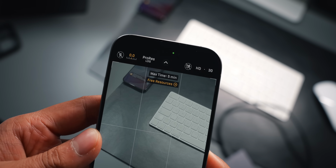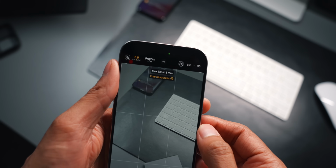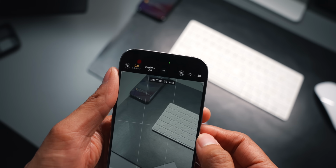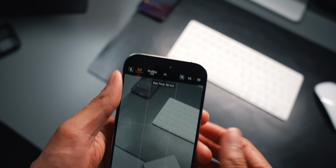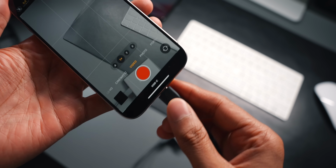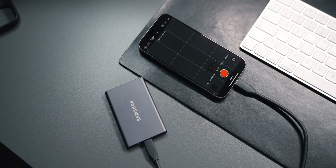Because when you want to shoot ProRes log footage, which you can only do on the 15 Pros by the way, you can't do that on the 14 Pro, if you want to get that high quality video, you can shoot it directly to an SSD or an SD card. So you're not taking up storage on your phone. You can have it all on an external media device, which actually makes it easier to put it onto a computer so that you can edit it on there. Yeah, having USB-C, fantastic for that sort of thing.